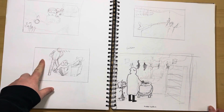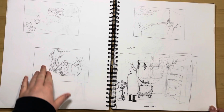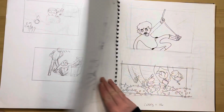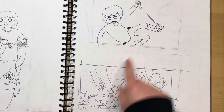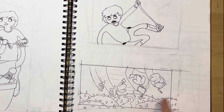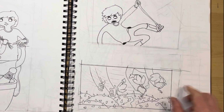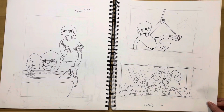Here I was doing practice from a book I own. The book is Drawing Words and Writing Pictures. It has exercises you can do, and that's what these were. And they were quite difficult. Here I was trying to show an action happening, like him reaching down on something precarious and grabbing stuff. My characters have changed a lot since this.